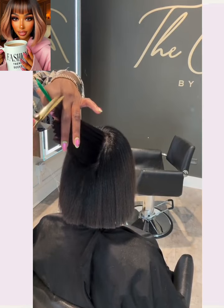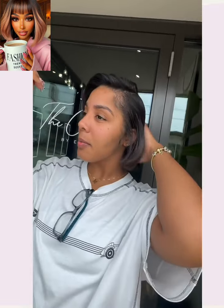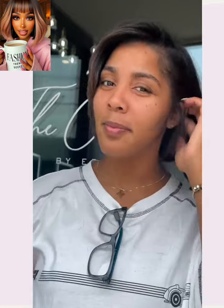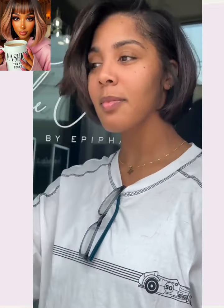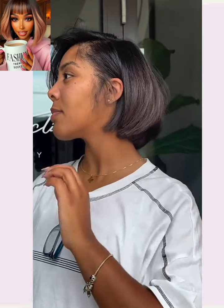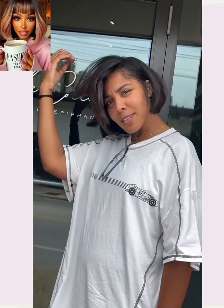So she wanted to go a little bit shorter with this bob here. Very cute. I love the carefree chic vibe that this cut offers. And it's almost like a pixie bob because it is very short. And she has so much body within this cut as well. And look at that shine. Just gorgeous.